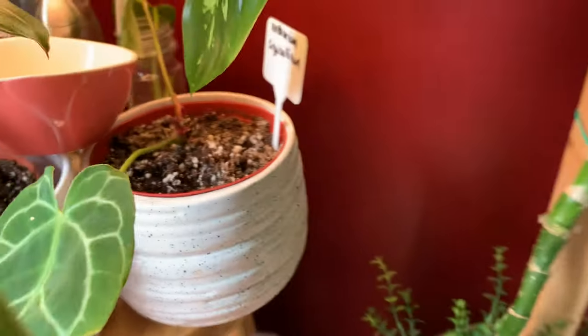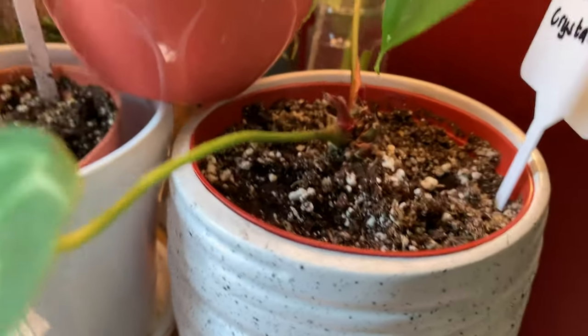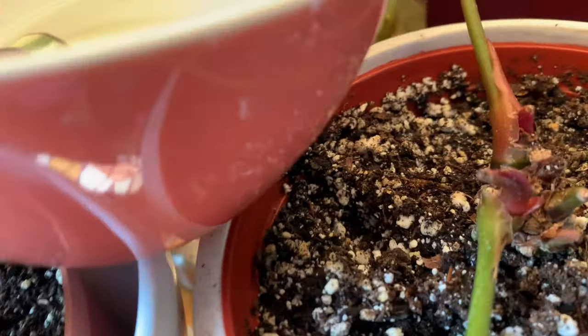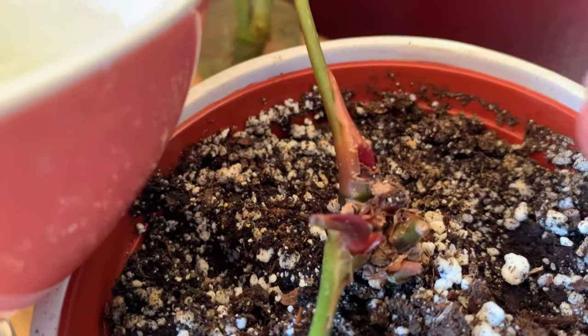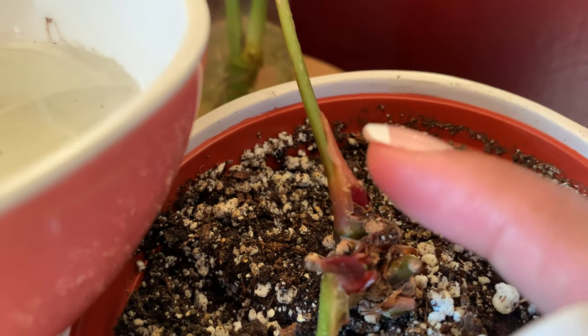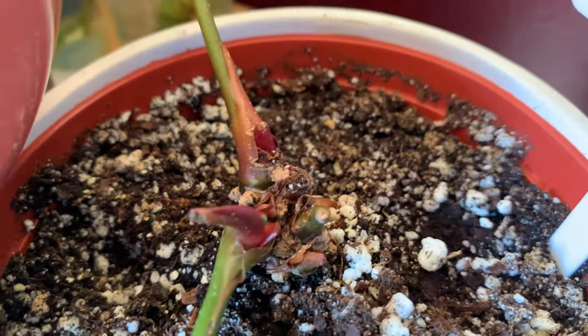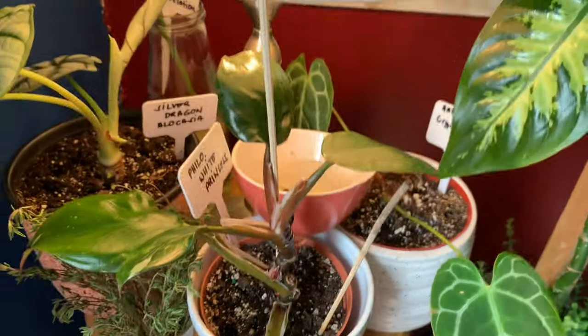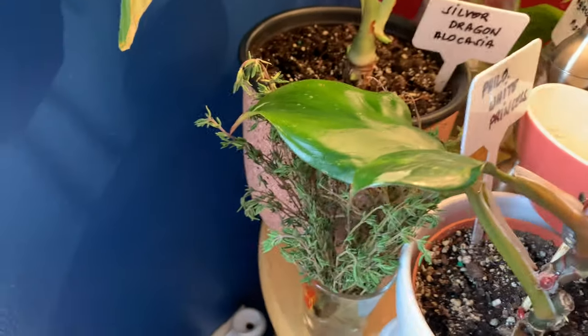And the last plant over here is the Anthurium crystallinum. This one only has two leaves. There's one over there. And then it has new leaves coming out. I hope they are new leaves. So there's one there and there. So excited for those. So yeah, let me just put that back.